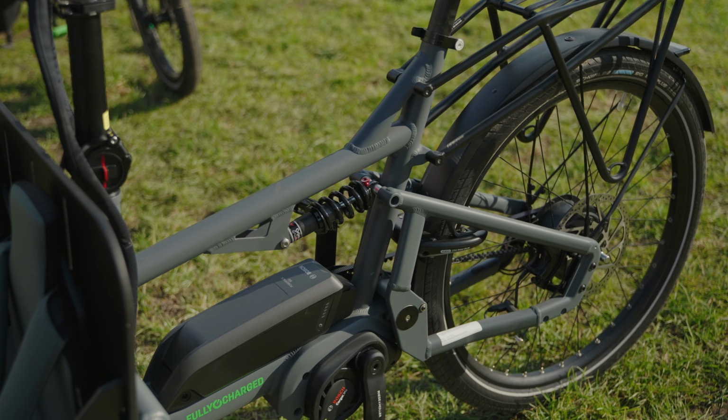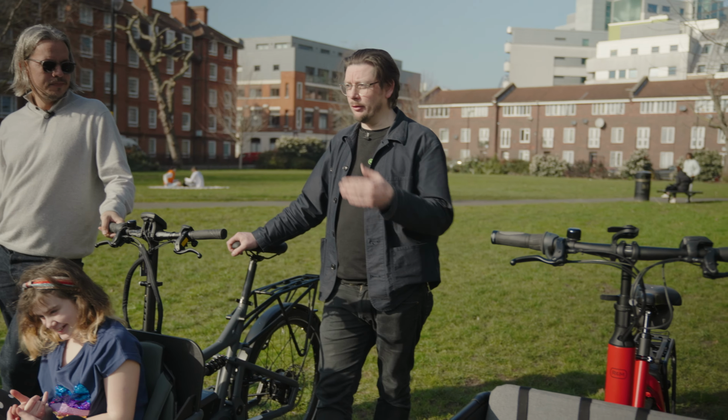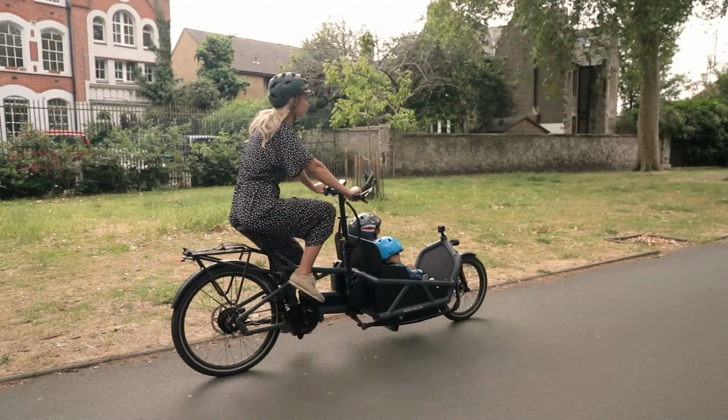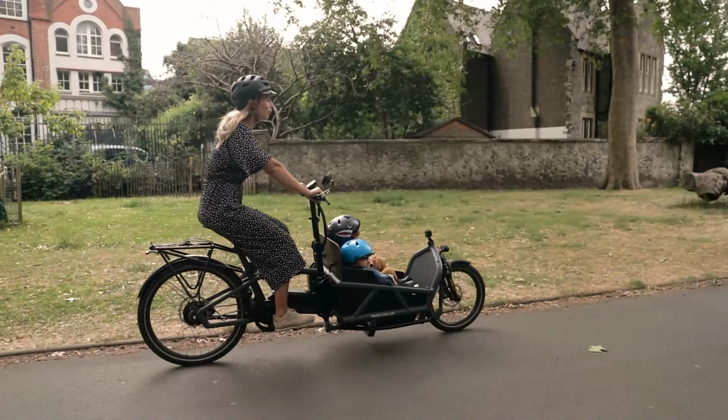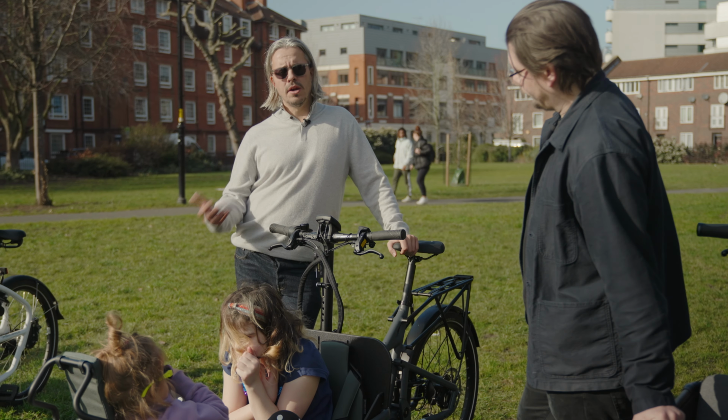And the cool thing about these front loaders is there's more of an interaction with your kids, perhaps, than with the rear loaders. So when you're talking to them, you're not having to turn around and shout. They're right there. You have a quieter conversation, which is nice. You really engage with them. So if you have the space, it's a no-brainer.